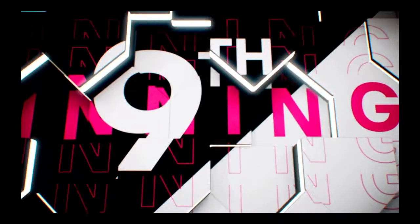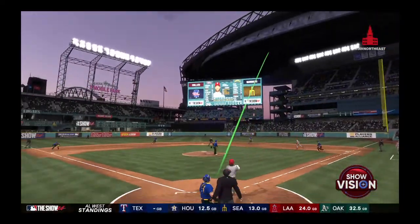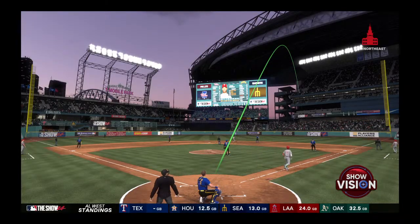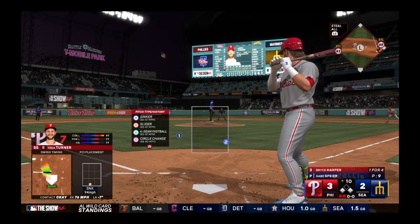Digging in for Philadelphia, Bryce Harper. He made his presence felt in a big way back in the 9th with a 2-run homer. Yeah, it was a shot of energy for his teammates. Everyone was fired up. Even the bat boy pretty hyped. And obviously a swing that's been huge in terms of where we are now in this ball game.